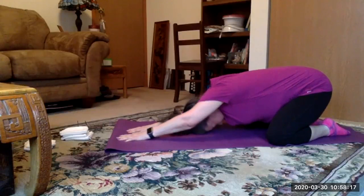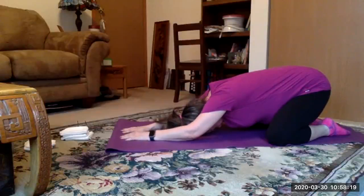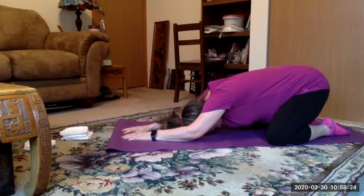Walk your arms a little farther forward and stay here and rest and breathe. Let your body catch up to your movement. Your mind catch up to your movement.